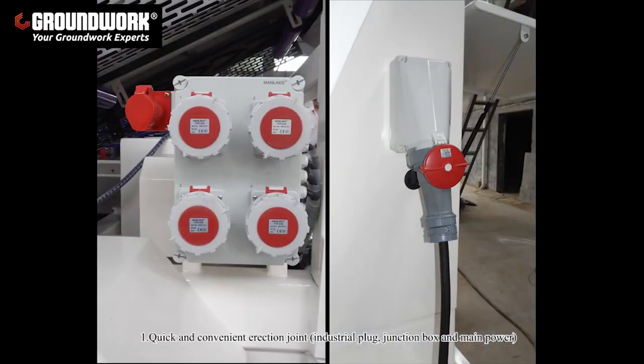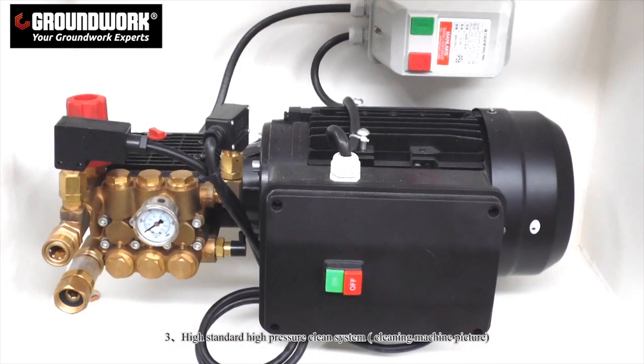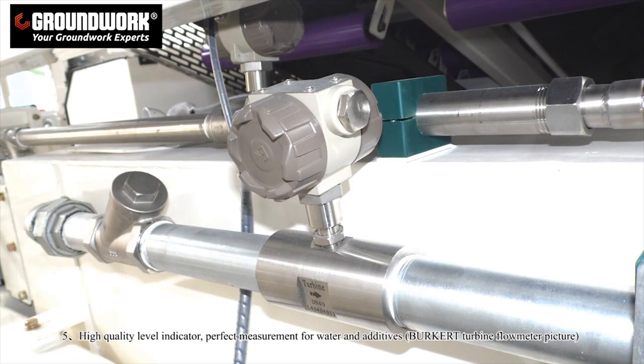Features listed. 1. Quick and convenient erection joint. 2. High quality control system. 2. Mixing process can be realized. 3. High standard high pressure clean system. 4. High precision sensor. 5. High quality level indicator. Perfect measurement for order and activities.